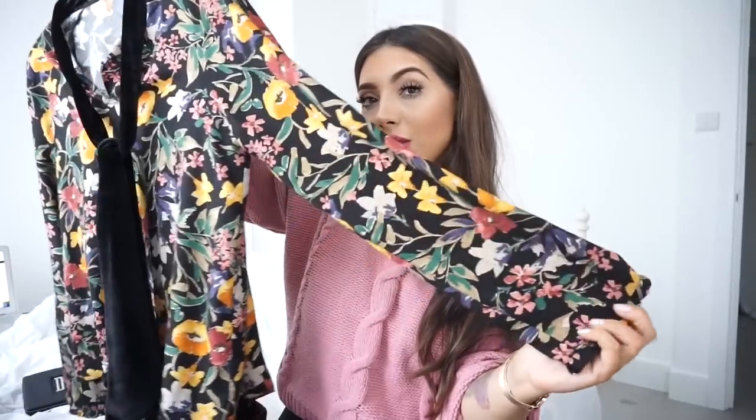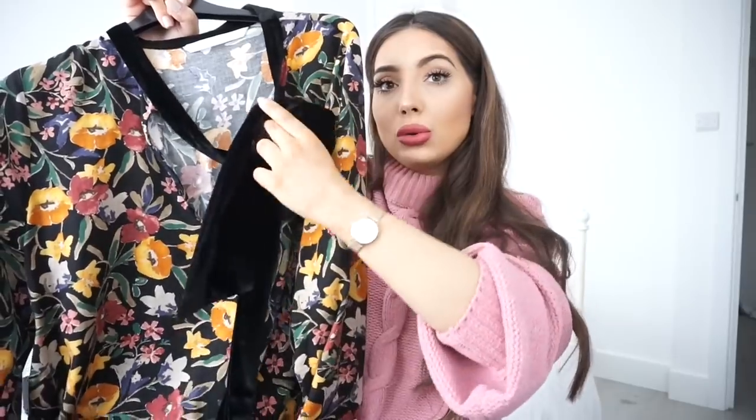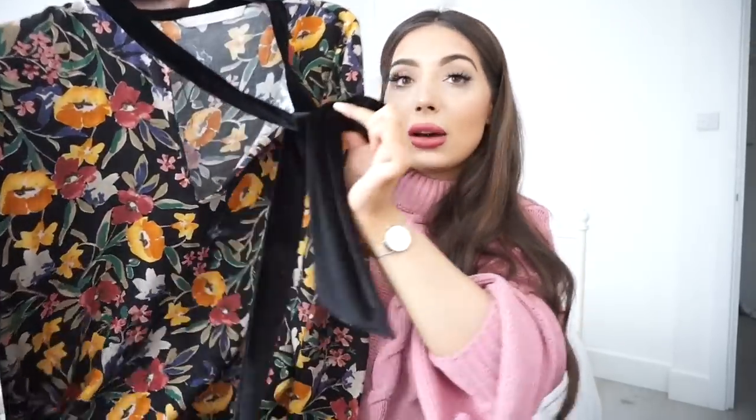Anyway, then I wanted to show you this shirt. It has a really cool print, like a floral print, but it's like winter florals. I really like the colors. You can also tie this into a bow, but I'm not gonna do it now. It's velvet. It's really cool. I really like how it looks on. I actually might try this one on because it looks really cool.